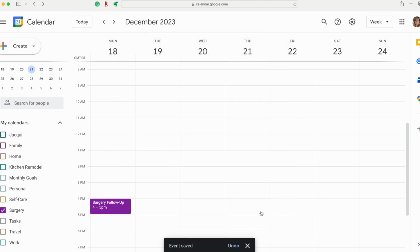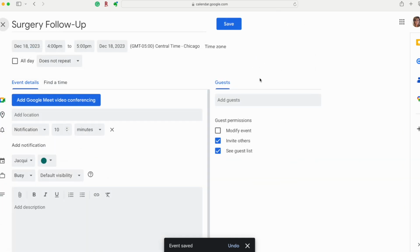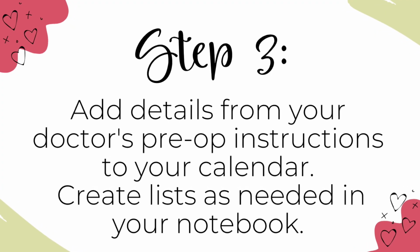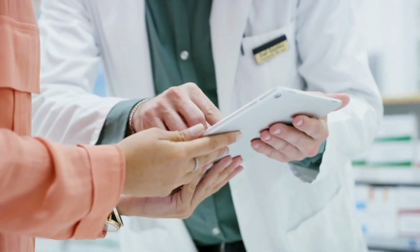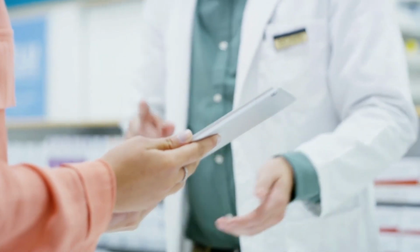So now it's time to tackle the big pre and/or post-op checklist you've probably received from your doctor. And if you haven't received instructions and you have a surgery on the schedule, definitely reach out to your doctor's office. Step 3 is to add details from your doctor's pre-op handout to your calendar and create lists as needed in your notebook. For this step, grab your pre-op instructions and also have your notebook or digital document handy and a pen or pencil to check off items on the list.